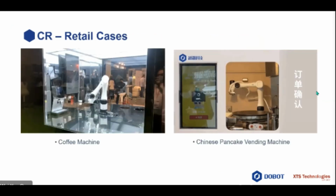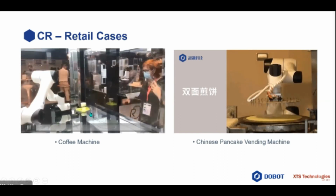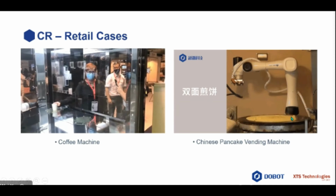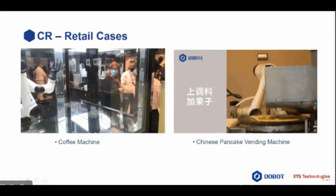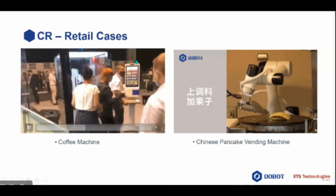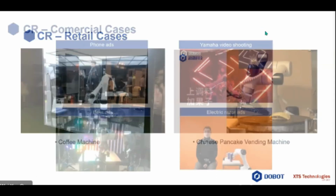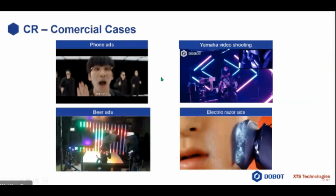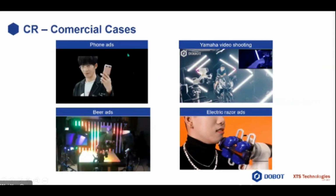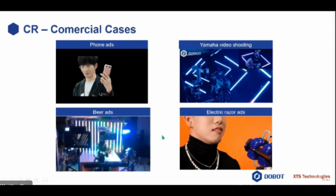Okay, so the CR is not limited to only industrial use. You can use it in retail as well, such as making coffee or making this Chinese pancake or crepe. So for the coffee machine, you can just order outside and then it will make outside. Then we can use it for commercial cases as well, such as the phone advertisement, Yamaha, video shooting, electric razor ads, and video ads.